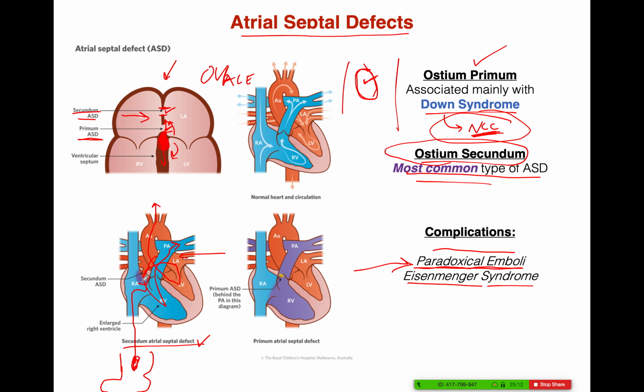Now, once this right ventricle starts to really get muscular, really get big, the pressure is going to increase here. So if the pressure is increasing in the right ventricle, you better believe it's increasing in the right atrium. Eventually, the pressure in the right atrium is going to get big enough so that deoxygenated blood is going to cross to the left side of the heart.